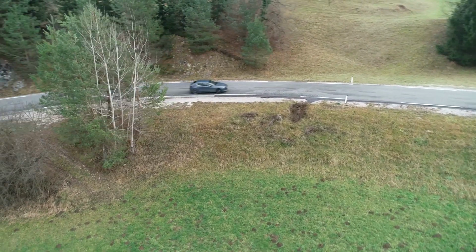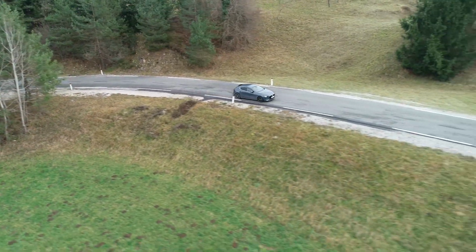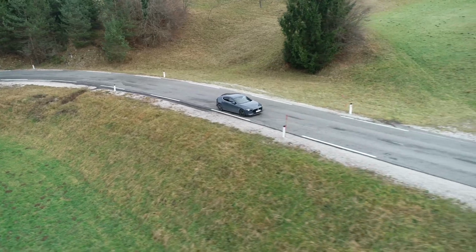Now, I would be lying if I could tell you the difference between the 120 horsepower and this one. I believe they are mechanically identical. It's just the software that's different. That's why some people were saying that you can actually chip these or reprogram the ECU if you have the 120 horsepower one and get this one. But like I said, I'm not advocating that. You do that at your own risk.